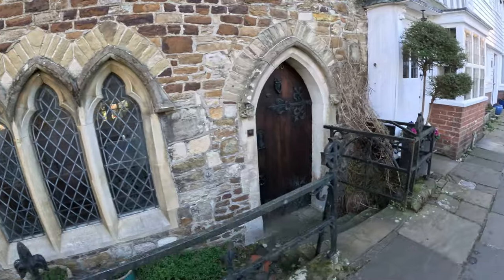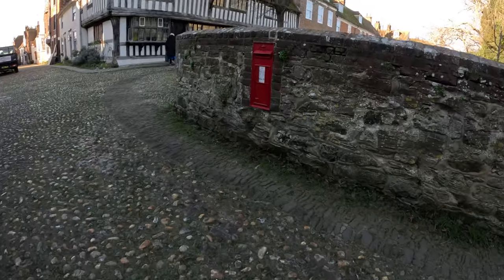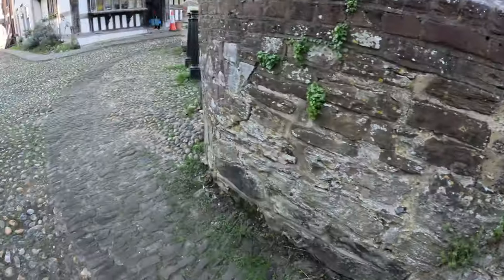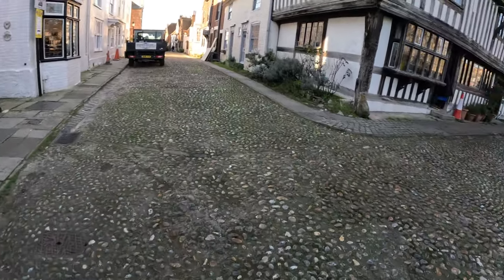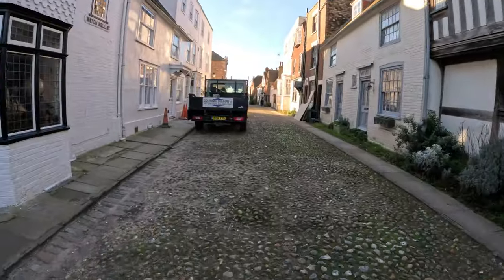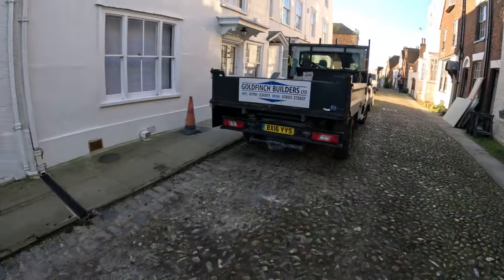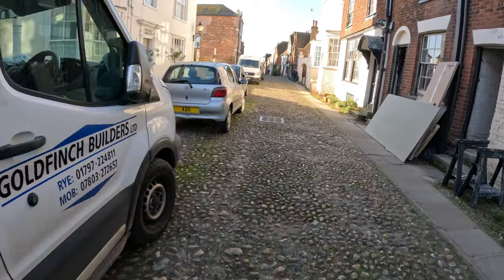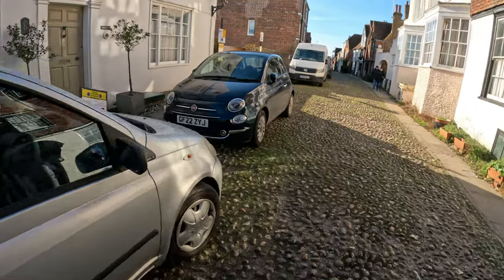That little church there. Typical British post box there. Lovely place. St. Anthony. Watch Bell Street now. And there is a pub up here that I have been in. A lovely fireplace. I will have a drink here while we're here.